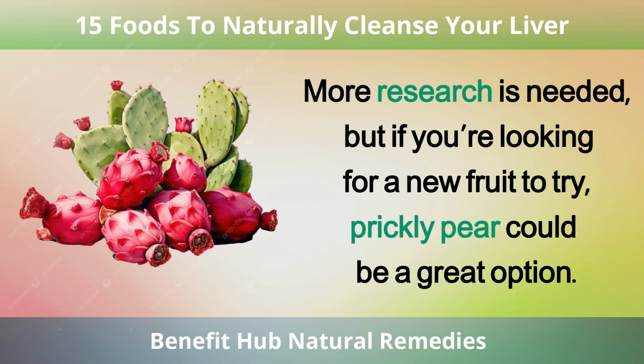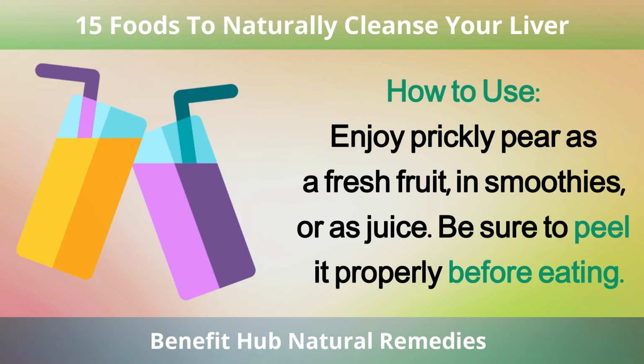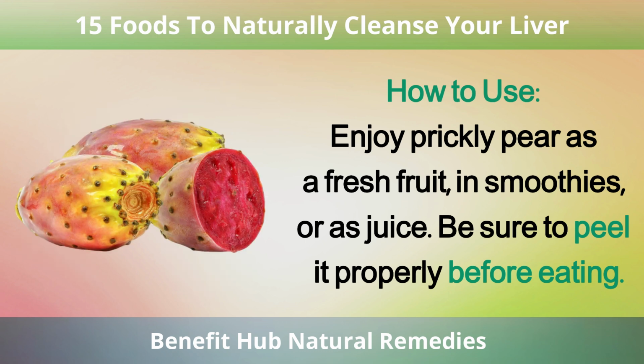More research is needed, but if you're looking for a new fruit to try, prickly pear could be a great option. How to use: enjoy prickly pear as a fresh fruit in smoothies or as juice. Be sure to peel it properly before eating.